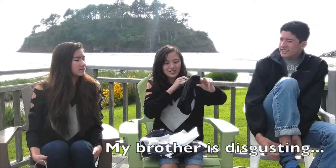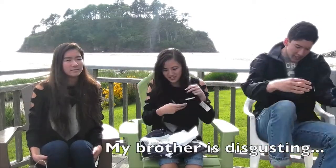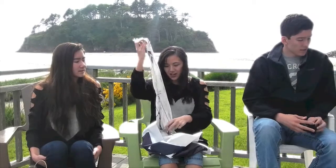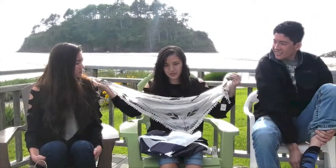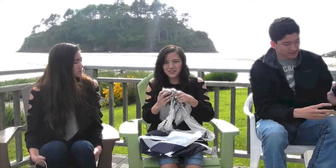First thing I got were these black shorts, and I got them on sale for like $18. And then the second thing I got was this wrap scarf, and I got it for $11.